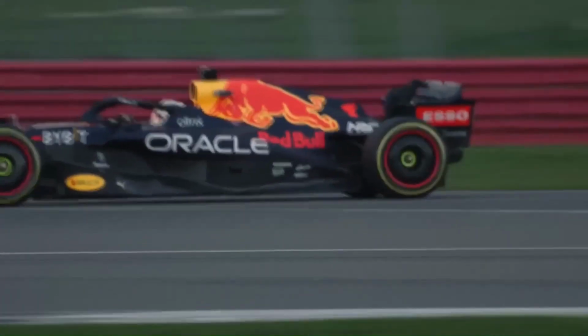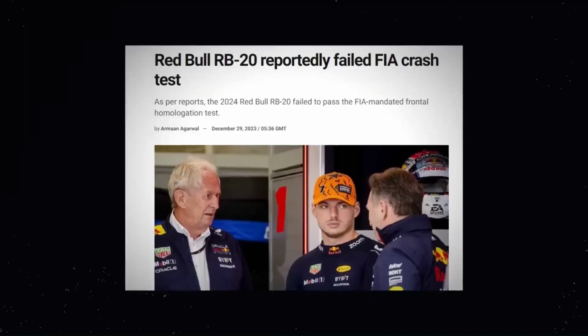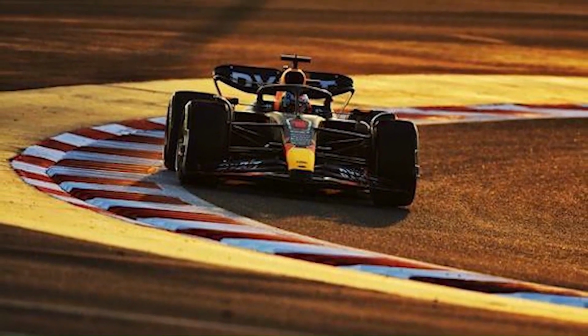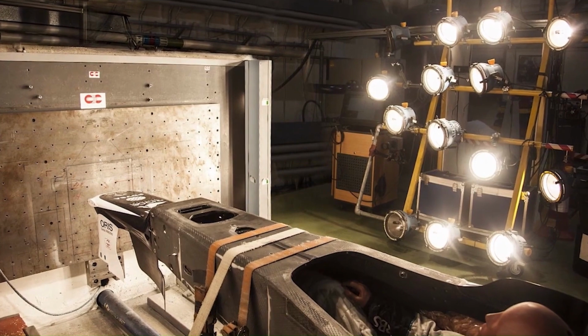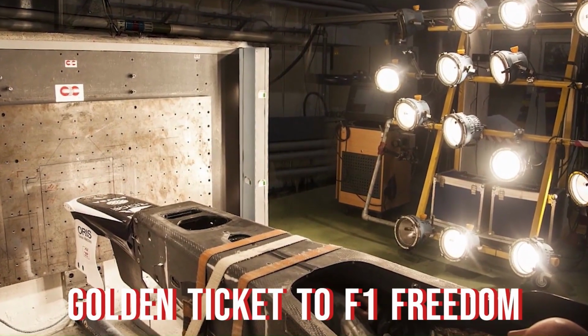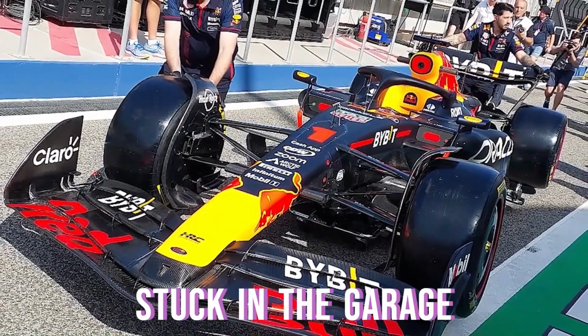So Red Bull, riding high on the glory of the RB19, decided to be early birds and test the RB20 pronto. But here's the thing. The nose of the RB20 didn't get the memo on how to handle the crash energy. Result? It turned into a bit of a car body demolition derby. Now, why does this matter? Well, you see, passing this crash test is the golden ticket to F1 freedom. Fail it, and your car is stuck in the garage.